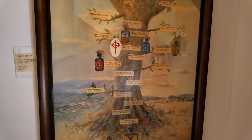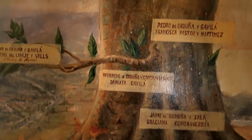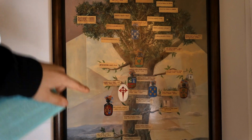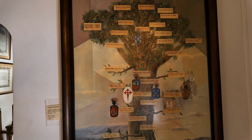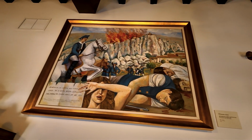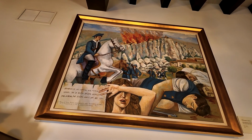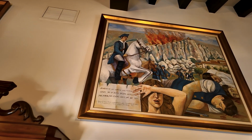And here you've got the very literal family tree. Right at the bottom you've got Hernando de Orduña. Then going up you've got the Orduña y Contraveria. And all the way you've got all of the crests and heraldic symbols of each family. And then up here you've got a painting which I believe was from the bombardment under the Spanish Succession War. 1708 that was. As I mentioned, Guadalest has been through hell and back with many different battles over the years.